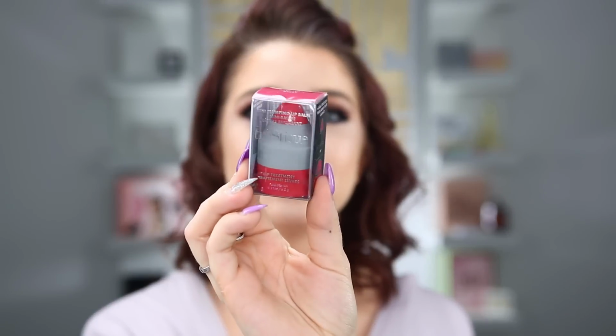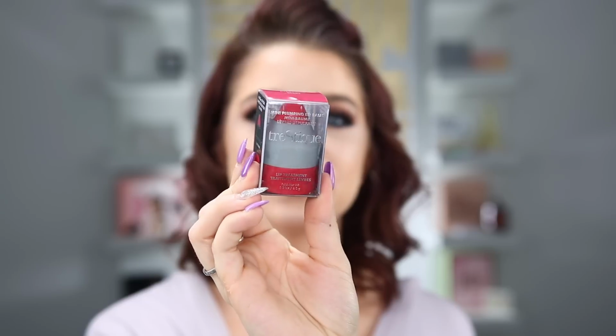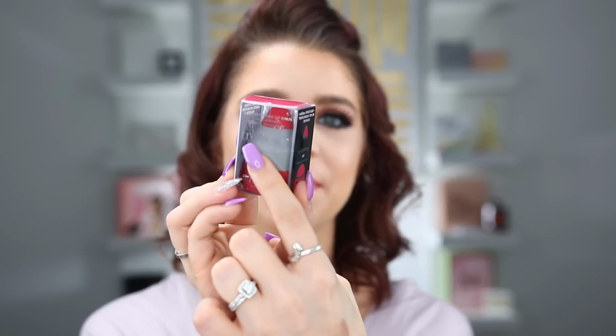I actually met them at Gem Beauty and they were super, super sweet. And this looks really cool. I love their packaging because this is just the cap of it, but it kind of looks like a lipstick, which is really cute.